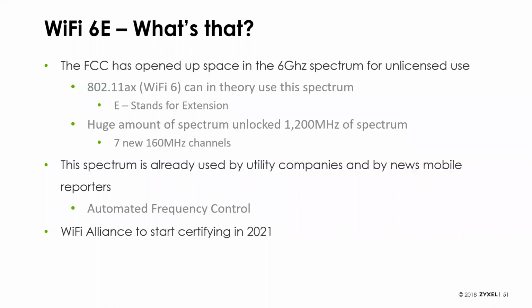Another thing you may be seeing is now Wi-Fi 6E. We are starting to see more and more products supporting this. So basically, the FCC decided to open up some previously licensed spectrum in 6 gigahertz and open it up for unlicensed use. So products that support this will be calling themselves Wi-Fi 6E, the E for extended.